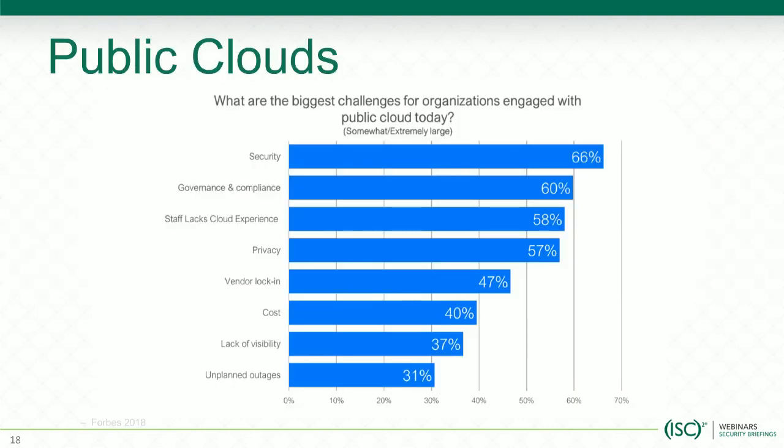So when we look at public cloud use and public cloud environments, whether for organizations migrating to the cloud or those born in it, the areas of concern are pretty consistent, and they're relatively consistent regardless of the report, the survey, or the sector being covered.